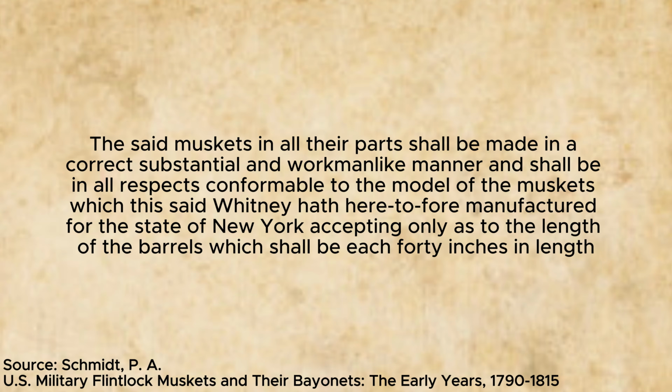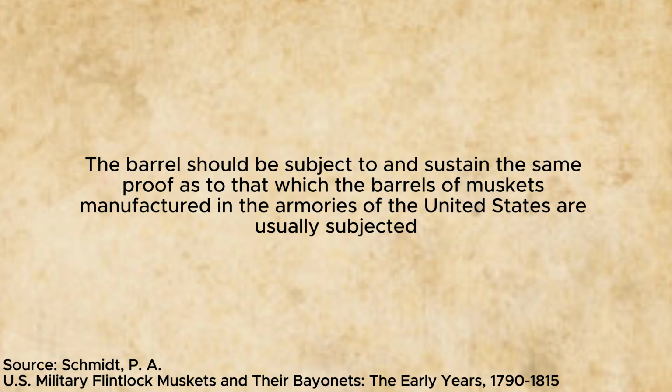The said muskets in all their parts shall be made in a correct, substantial, and workmanlike manner, and shall be in all respects conformable to the model of the muskets which the said Whitney hath heretofore manufactured for the state of New York, excepting only as to the length of the barrels, which shall be each 40 inches in length. The barrels should be subject to and sustain the same proof as to that which the barrels of muskets manufactured in the armories of the United States are usually subjected.